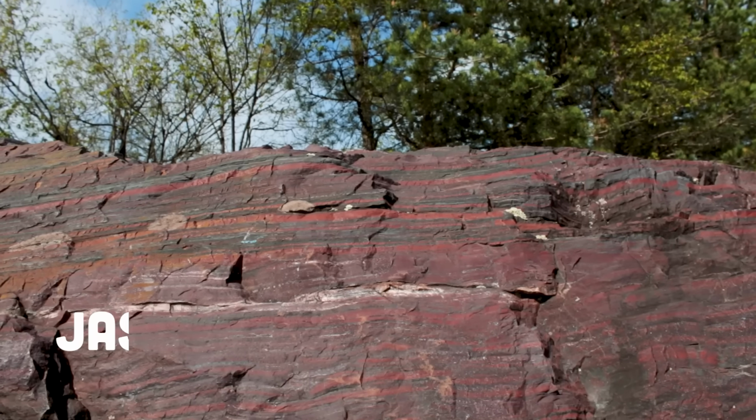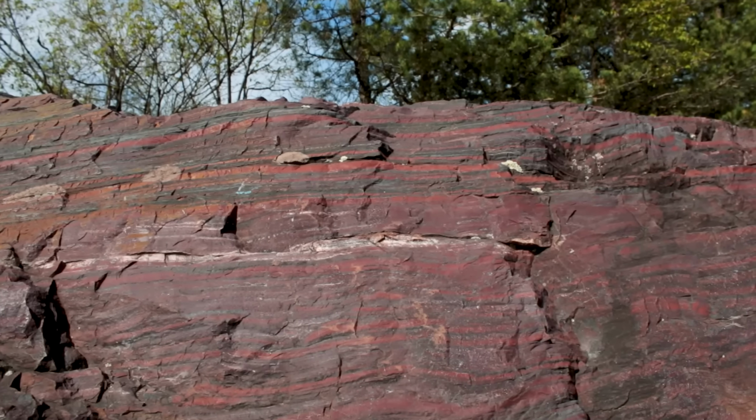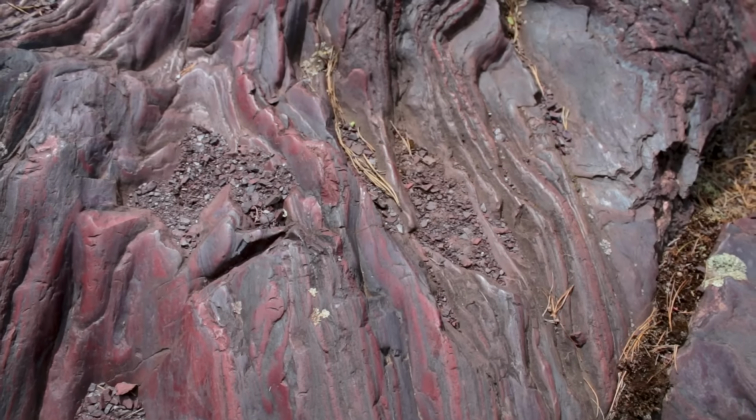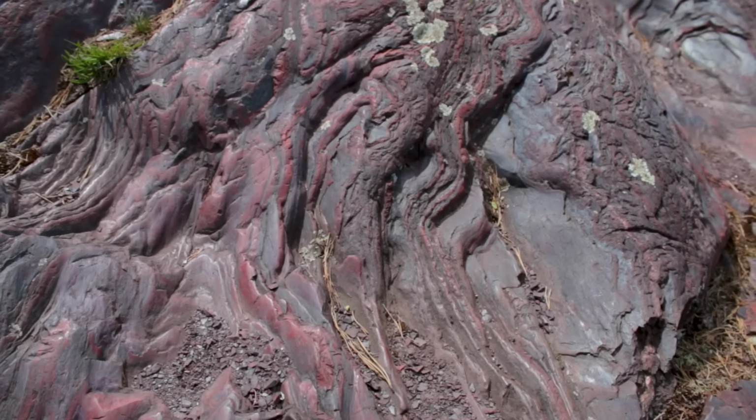Iron formations in general, they are common around the world. That's sort of the backbone of global iron ore production. And in the U.S. right now, virtually all of our iron ore production comes from banded iron formations. One mine here, there are many mines in the Mesabi Range in Minnesota from a unit which is probably the exact equivalent of this rock.